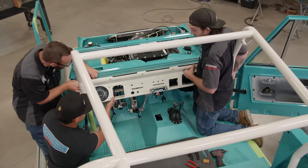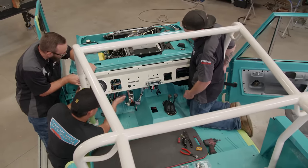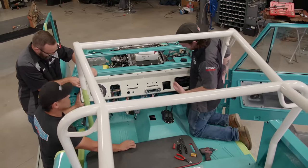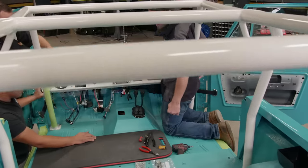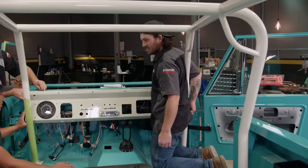All right. Man, that looks good in there. Yeah, the dash is like half the interior. It really is. This being installed, and we couldn't install the dash without Ben putting in the wiring harness, which is like the biggest job on this truck. So thank you. Yeah. No problem. I appreciate you having me out here.